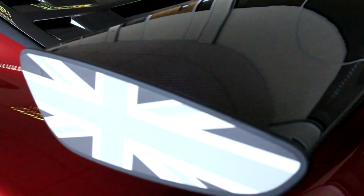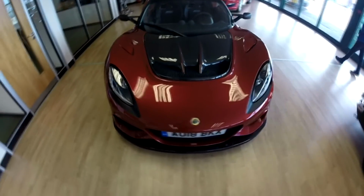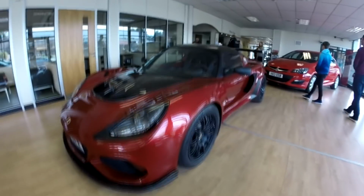This isn't meant to be a daily driver. It's not meant to be a car you take to the shops. It's a track car. That's what Lotus are all about. If I was going to have a car just for the track, I think it would be this.